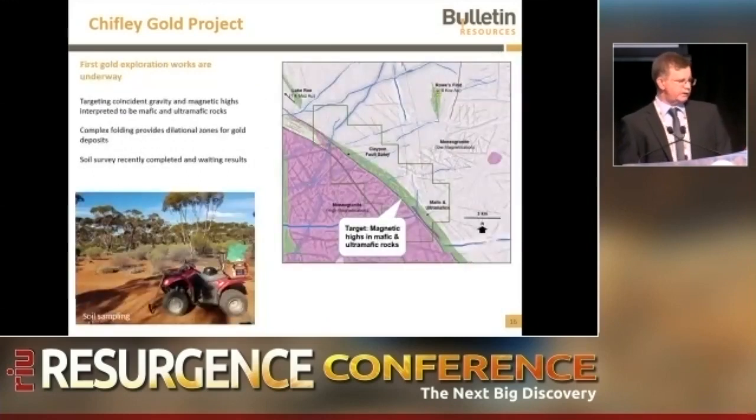Zooming in on the tenement, we did some geophysical gravity and magnetic high mapping. We've interpreted some greenstone belts there on the contact of a granite. We've also seen the magnetics complex folding, just like we see at Rebecca and just like Breaker Resources sees there. We've just finished a soil sampling program. I'd love to give you the results, but they're still in the lab. Hopefully there'll be plenty of news coming up with results coming out.